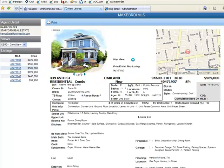Next up, we have a unit in a 2-unit condo building. Now, we're always wary of these, but I thought I'd bring it up because it's in a great neighborhood. 439 65th Street, Lower Rockridge, not too far from the intersection of Alcatraz and Telegraph, probably a stone's throw from the Berkeley line. It's 439 65th Street, 2 bedrooms, 1.5 baths, 1,243 square feet for $569,000.